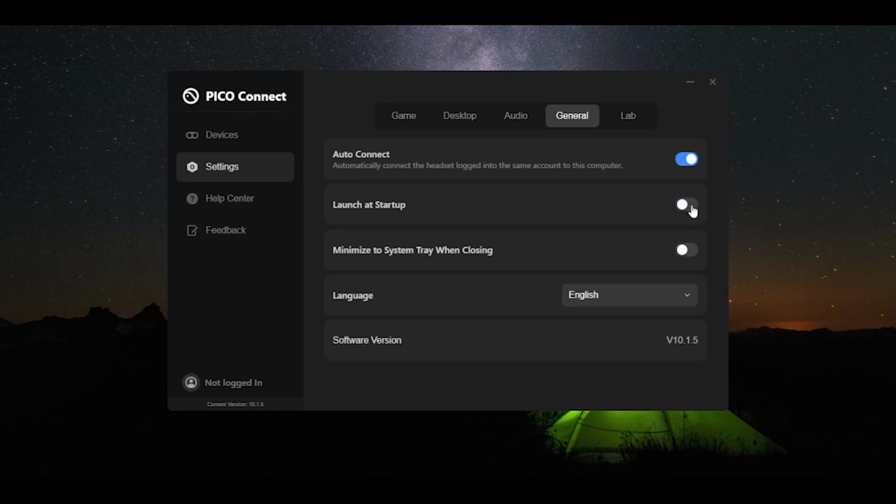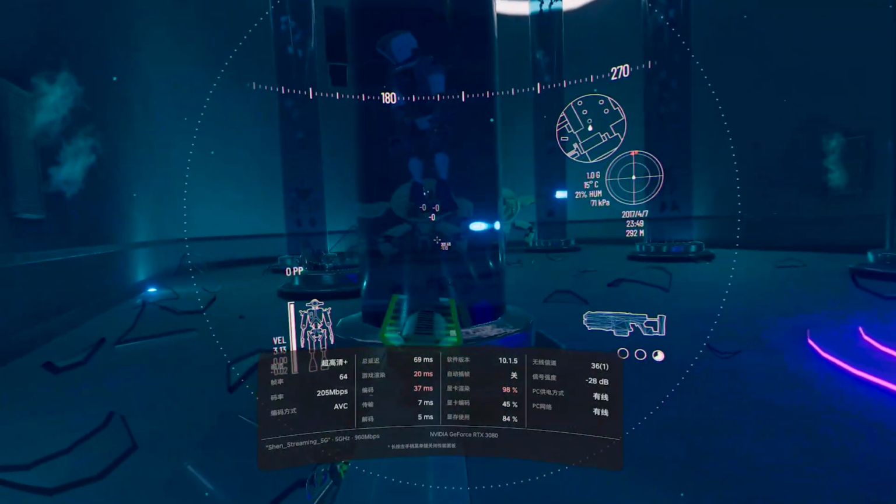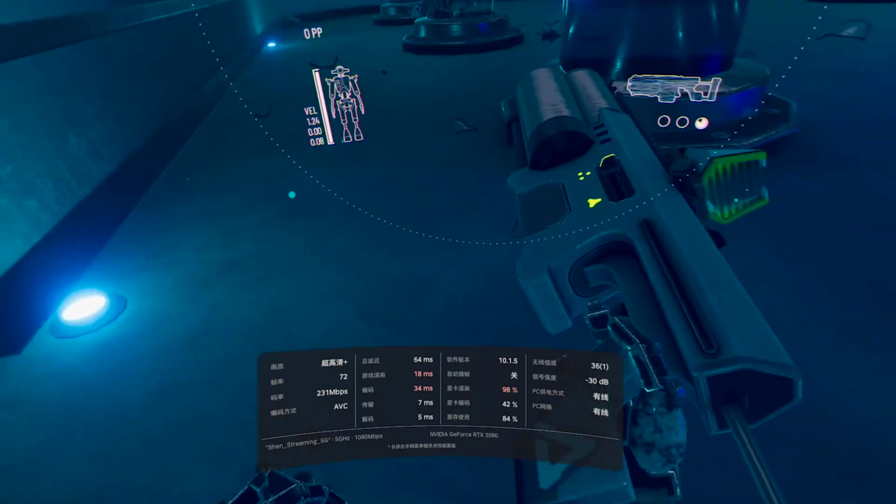A tiny ergonomic change is the auto start. If you are an avid VR player like me, the auto start is surely a tiny yet must-have feature. I'm glad it's finally added in.